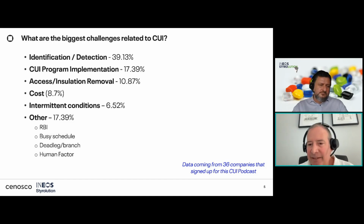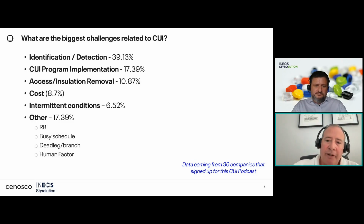Intermittent conditions are another challenge. When it's running, it's above the CUI curve or range, so you're not so concerned. But then when you get shut down for three, six months or whatever the time is, it starts corroding. So being able to say how many systems you have in intermittent condition is a challenge, and you should work with the process engineer and the production specialist to figure out which systems are like that. Or you might have a dead leg or branch that works at a different temperature than the main pipe, which might bring that branch into the CUI range. And there are other examples, but these were the main issues people highlighted.